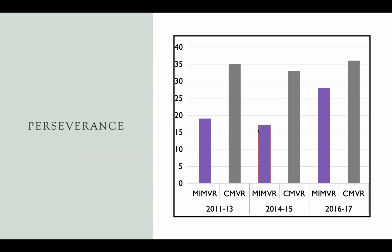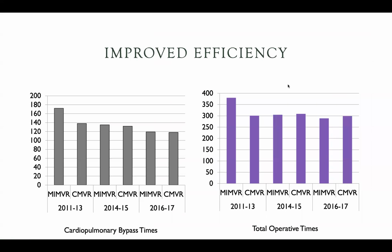And what we see here is that, through our perseverance, our numbers of minimally invasive cases are going up relative to those that are being done conventionally through a midline sternotomy. And what's really nice to see is that there's an improved efficiency. These are cardiopulmonary bypass times on the left-hand side in gray, and on the right in purple are the total operative times. And what you see here is that the minimally invasive cases have definitely reduced in terms of the amount of time spent on cardiopulmonary bypass and the amount of time spent as a whole in the operating room, from the time of entry to the time of departure.